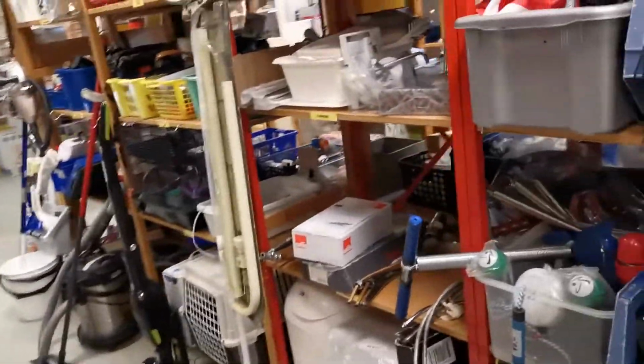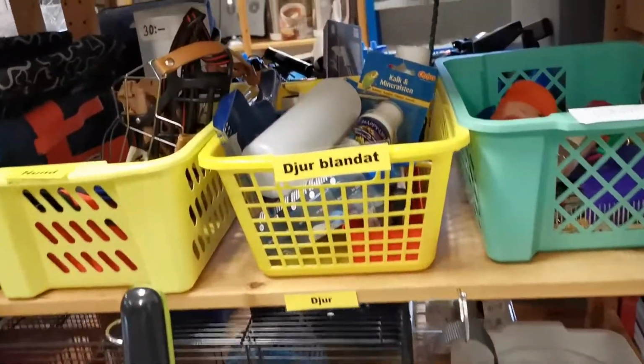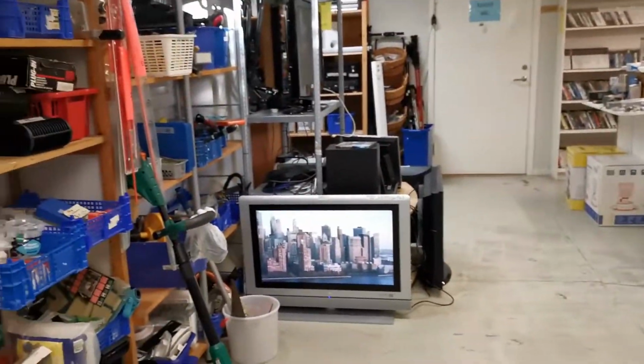They have a ton of winter stuff now, of course. They have a whole outside storage with skis. There's a ton of them. I don't ski, so I have no idea what they are, but yeah, it's good for people to get secondhand winter sport goods, because I think they are super pricey if you go to a store and buy them.